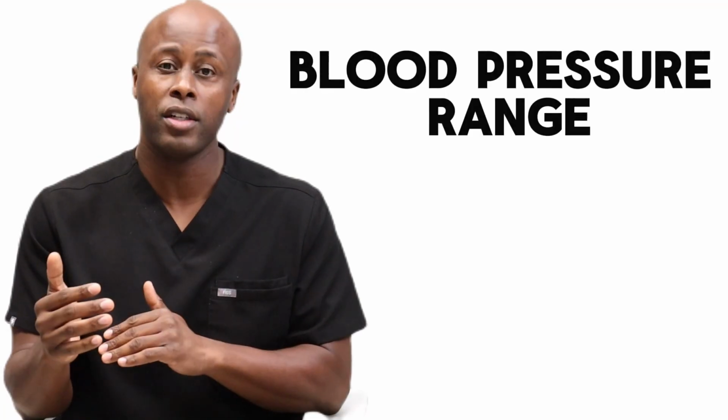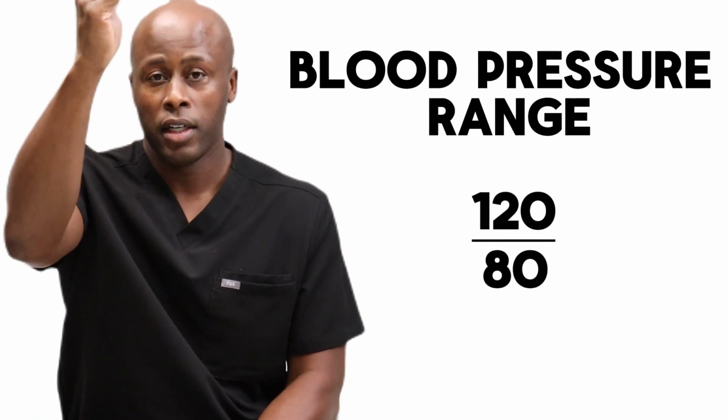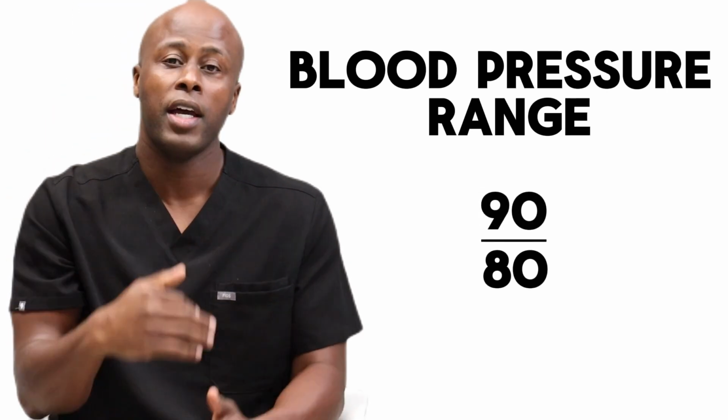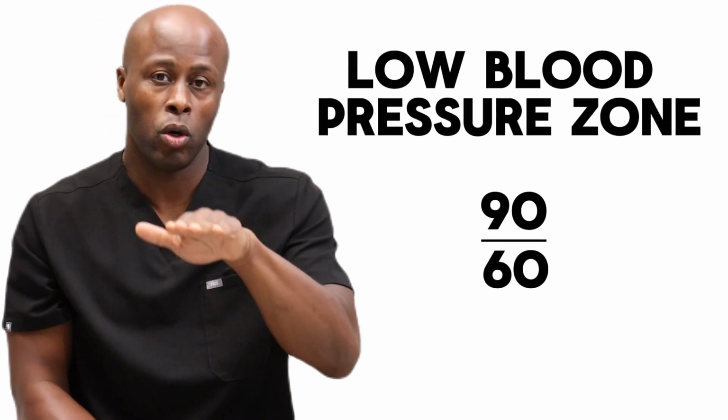The normal range of blood pressure is 120/80. So if that 120 decreases to a 90 and that 80 decreases to a 60, you are definitely in that low blood pressure zone, and we want to approach with caution.